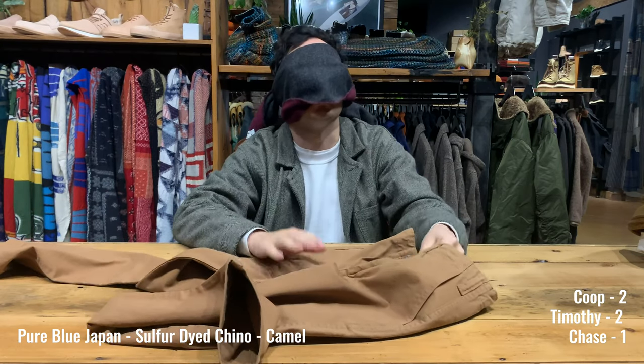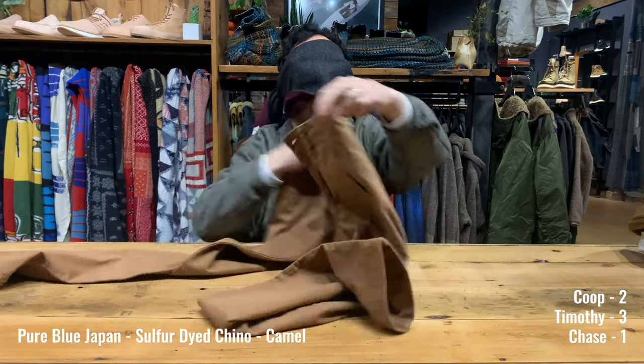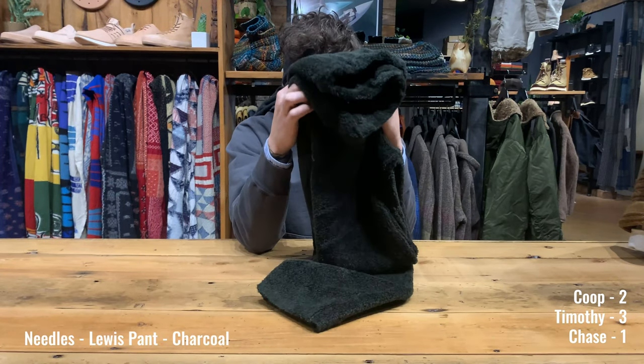I think my final guess is going to be, so I don't waste any more time, the Pure Blue Japan chinos. Okay. That's my final answer. Guess. You heard it here. Your third garment. Okay.